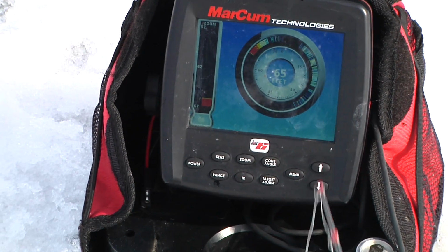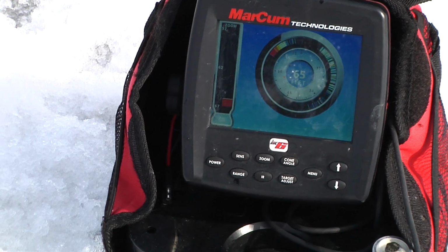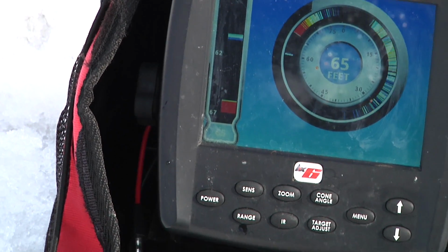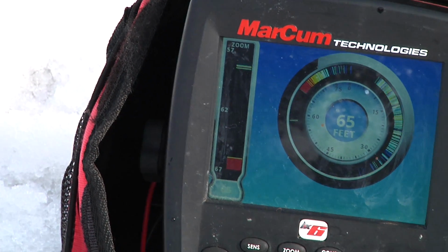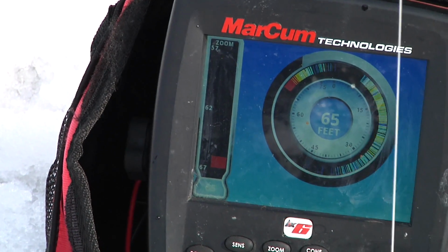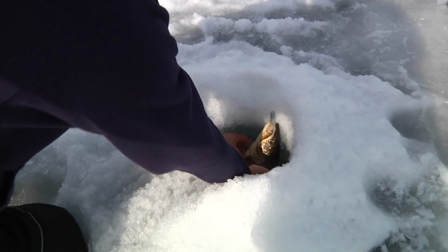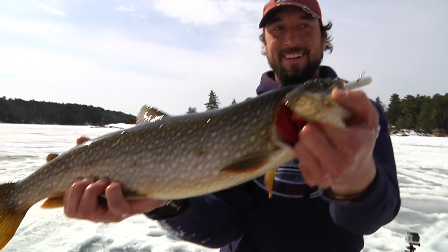So there's my bottom. Just gonna lift it up and let that lure pound into the bottom a little bit. And then reel up about 8 feet. And just start my jigging motion. If you've never fished for lake trout through the ice, we highly recommend you give it a try. It's a different ball game in a different setting.